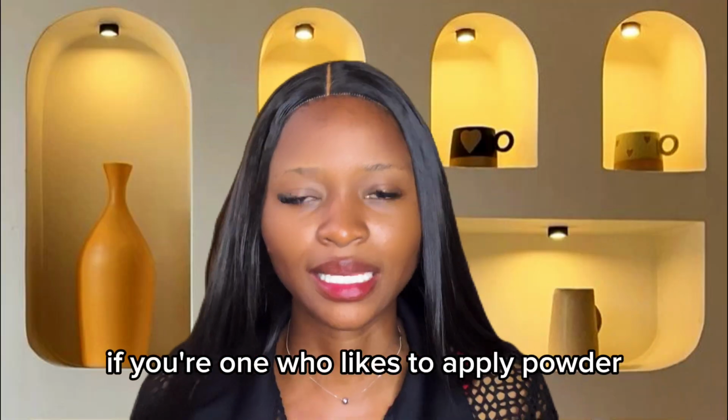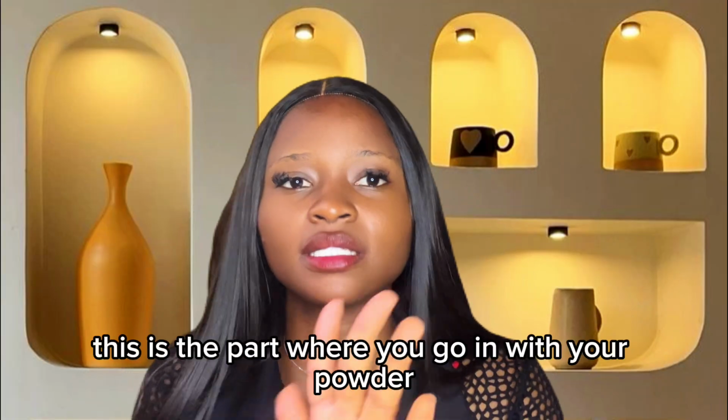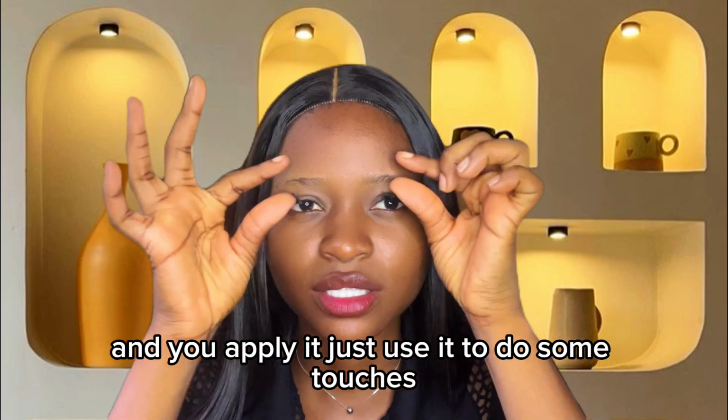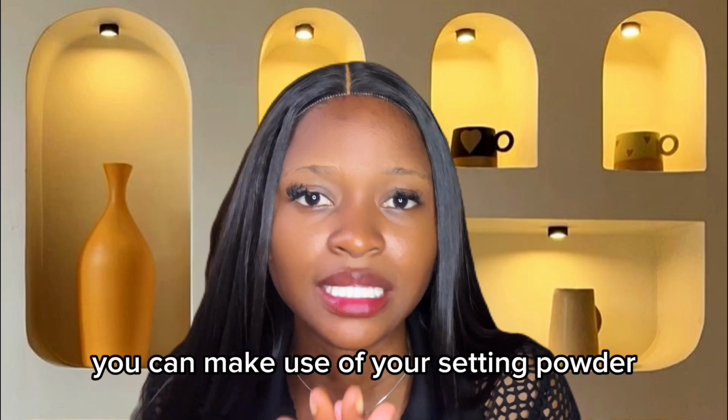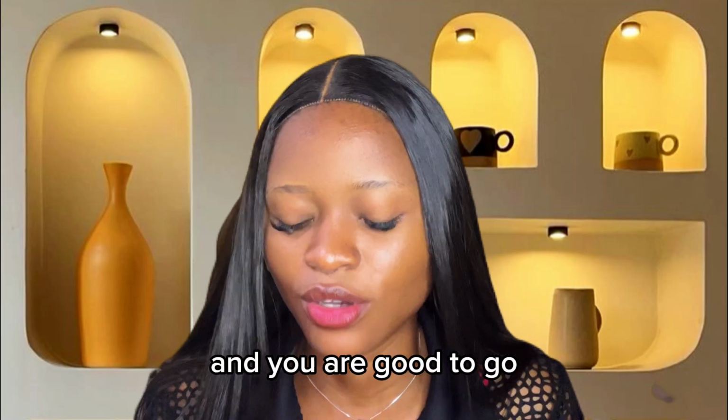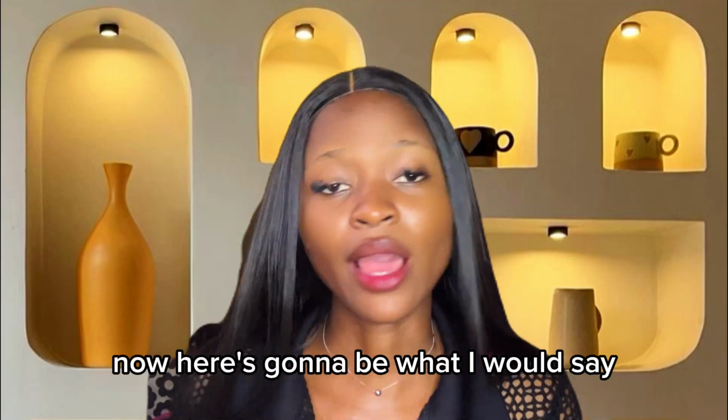If you're one who likes to apply powder, this is the part where you go in with your powder and apply it. Just use it to do some touches. You can make use of a setting powder, use it to do some touches on the brow, and you are good to go.